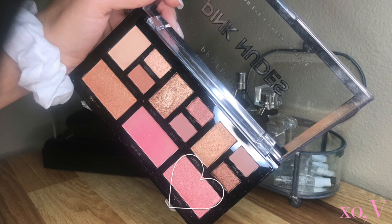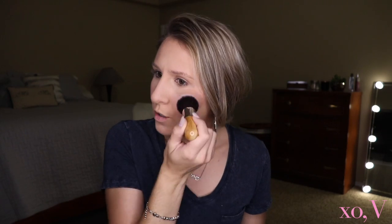Okay, I want to dip into Fantasia really quick too. See what that looks like. Oh, that's actually so pretty. So for $5, oh my goodness. I need to chill. I think I'm almost going too hard on the blush. I need to chill out. Okay, we're done with the blush.